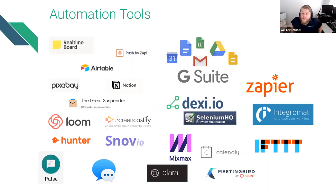And the reason I put this up here, in terms of what does that help you automate? Well, remember, we have to build a plan. What to automate? Where's the data now? Where does it need to go? The perfect place to do that is a diagramming tool like Real-Time Board, now called Miro.